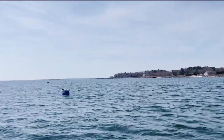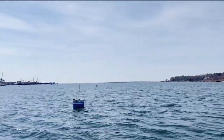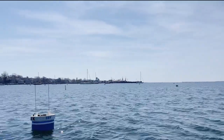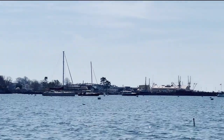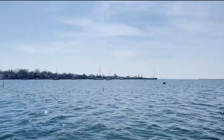But this is one of my favorite sites, early in the season before the boats are in the water. It's just us and the commercial boats over there at the town dock. Let's see if I can zoom in. Yeah, the commercial boats, including the scallop boats and the lobster boats.